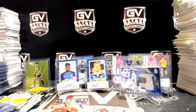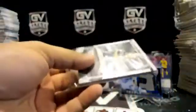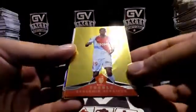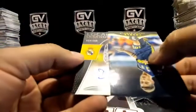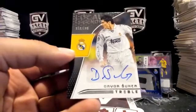And last box of the break. Good luck here, guys. Skinny autograph. We are going Luka Modric, a gold here. That is Benjamin Henrichs, Monaco on the gold. That is 3 of 25. We got Diego Benaglio for Monaco, purple. 35 of 49. Paulo Dybala, and last autograph of the break, 18 of 199. Davor Šuker for Real Madrid. Davor Šuker, that's Jules in Real Madrid.